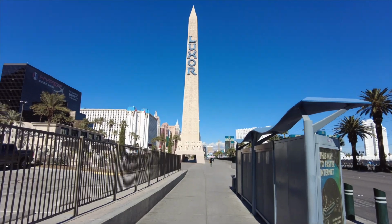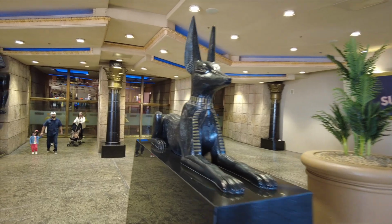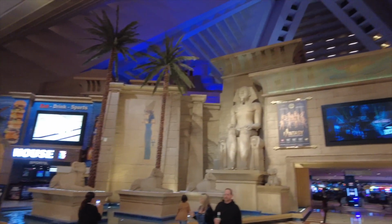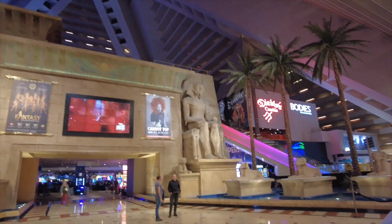The Luxor is certainly an iconic hotel built in the shape of a pyramid, and you'll notice the Egyptian theme throughout the resort. In fact, Luxor is a city in Upper Egypt, which includes the site of the ancient Egyptian city of Thebes. It's among the oldest inhabited cities in the world.